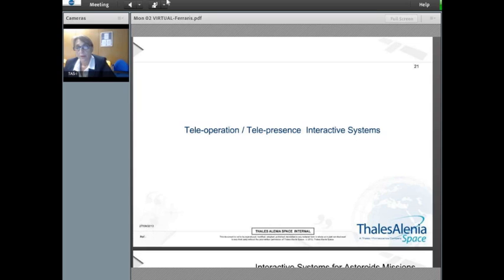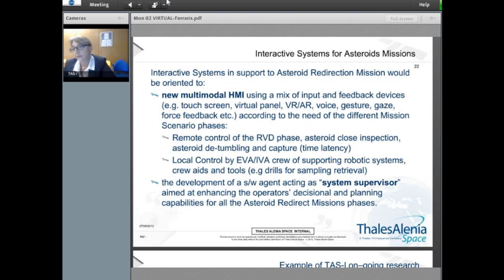Only a couple of slides on teleoperation and telepresence interactive systems. This is a very broad field, and we think that for asteroid missions, we could propose new interactive human-machine interfaces using a mix of input and feedback devices, and also an important system that would be a software agent acting as a system supervisor, aimed at enhancing the operator's decision and planning capabilities.